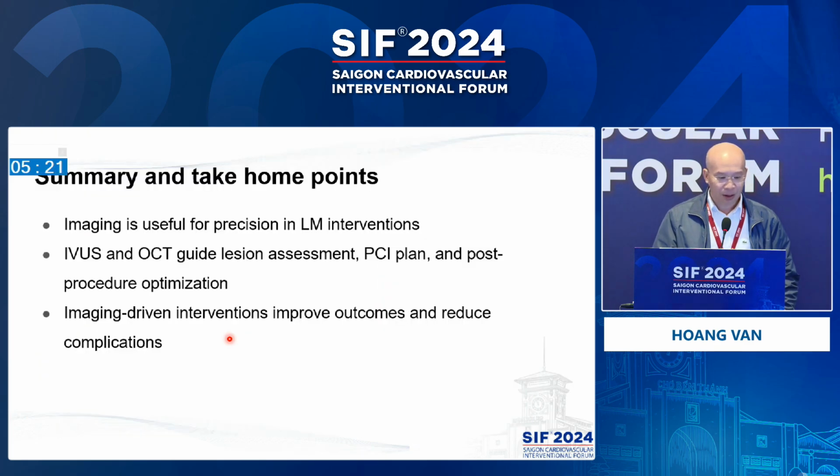Okay, so to summarize, it's time to touch on some points. Imaging is useful for precision in left main intervention. IVUS and OCT guide the need for stent placement, PCI planning, and post-stent optimization. Imaging drives intervention, improves outcomes, and reduces complications. So in the guideline now, we recommend using imaging to guide left main PCI as class 1. Thank you for your attention.